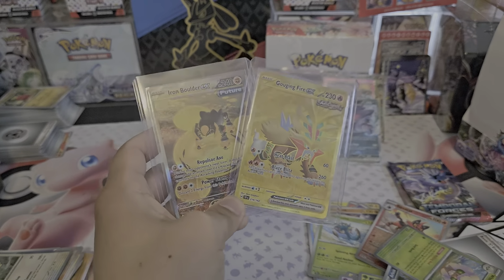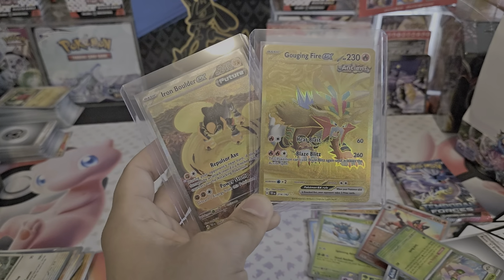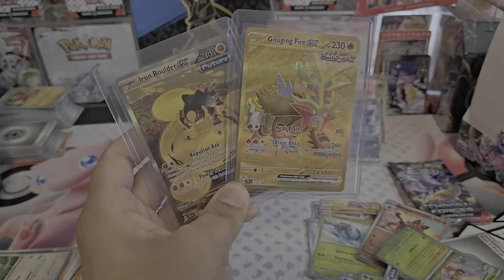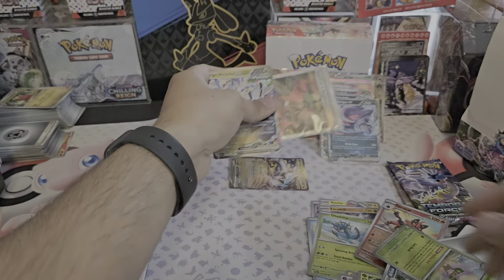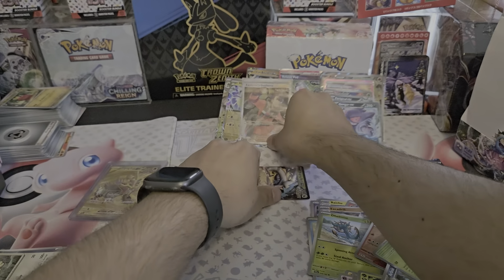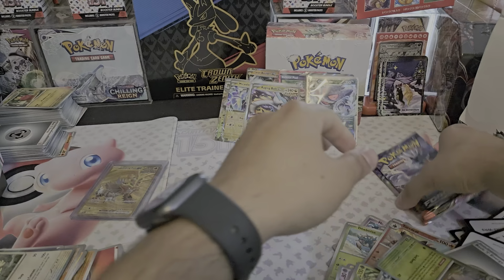Now I am really contemplating opening the second one, since I didn't get anything I really wanted, but I got two. I don't know if I should open up the last box. I think I still will, just because, like I said, I don't know if it gets any better than that, though. I don't know. But next two packs.